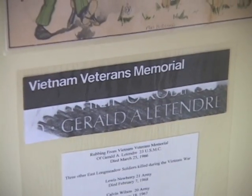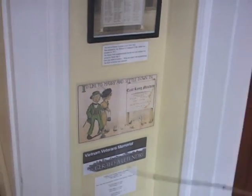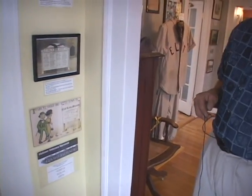We're always looking for more memorabilia from East Longmeadow, quarry-related photos from town, anything of that nature. We'd be more than happy to have it on loan, or if you'd like to donate it, that would be greatly appreciated.